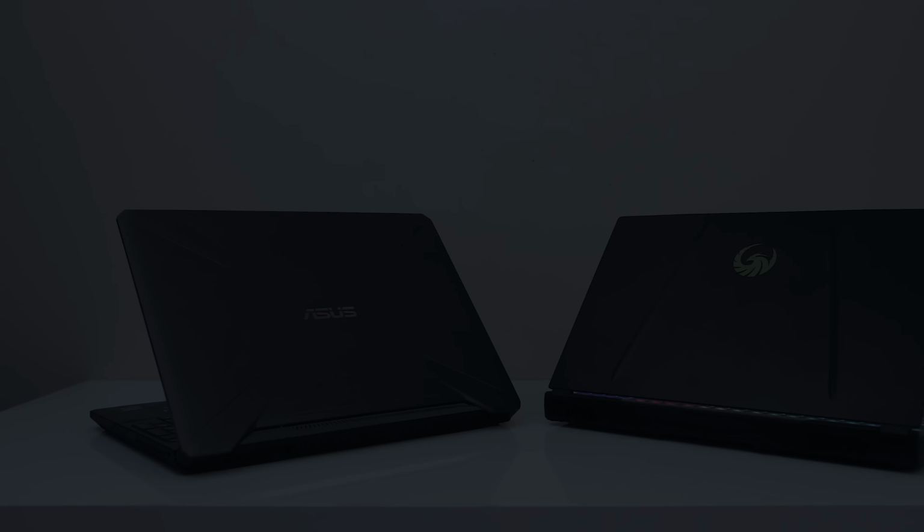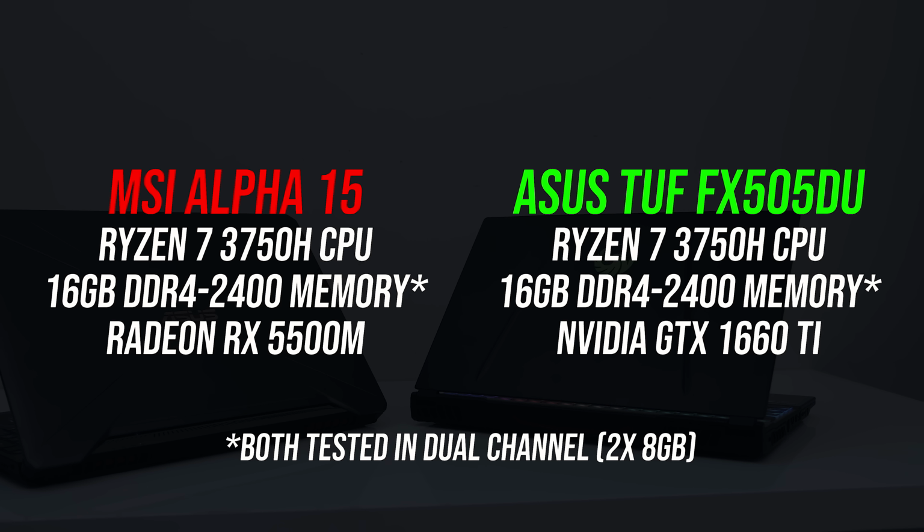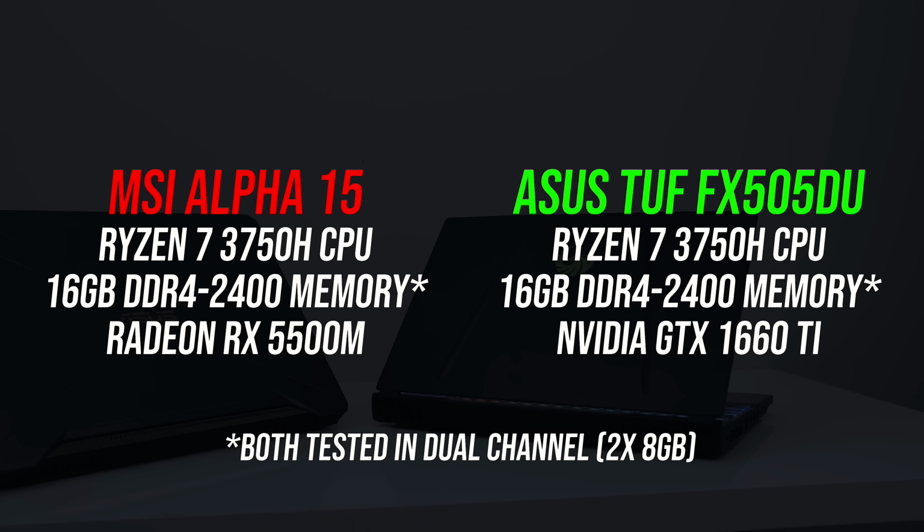To do this comparison, I've got the Asus TUF FX505DU and MSI Alpha 15. Both laptops have the same Ryzen 7 3750H processor with 16GB of memory and dual channel. The major difference is that the TUF has the GTX 1660 Ti, while the Alpha 15 has the 5500M, so things should be fairly comparable.